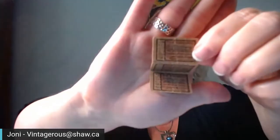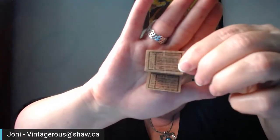Tickets, and then it's 4 for $25 or 10 for $1. Good for one fare. And then it says the Toronto Transportation Commission on this side.